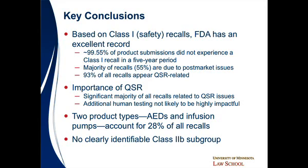When you combine all of this, our data indicates a 99.55% rate of no recalls. And don't take this to too many decimal points, because the denominator is necessarily an amalgamation over multiple years. As I mentioned, it reinforces the importance of QSR. So as we try to improve the system, perhaps we should emphasize that.